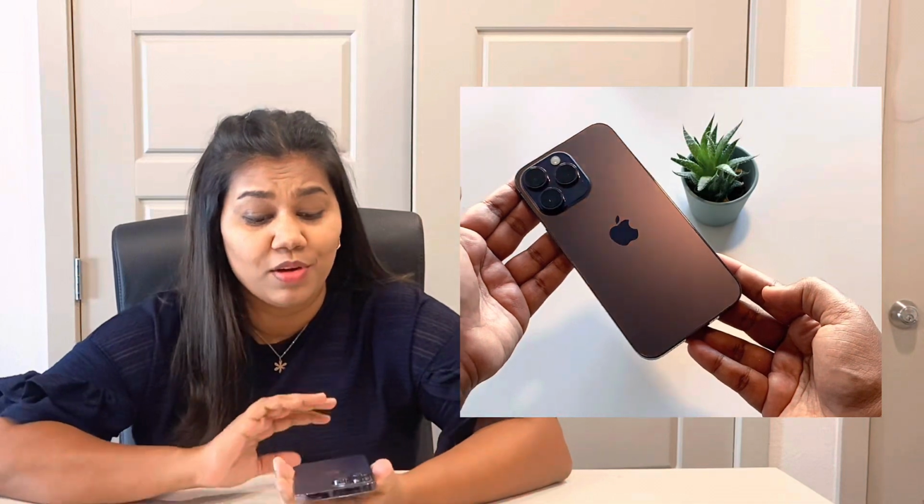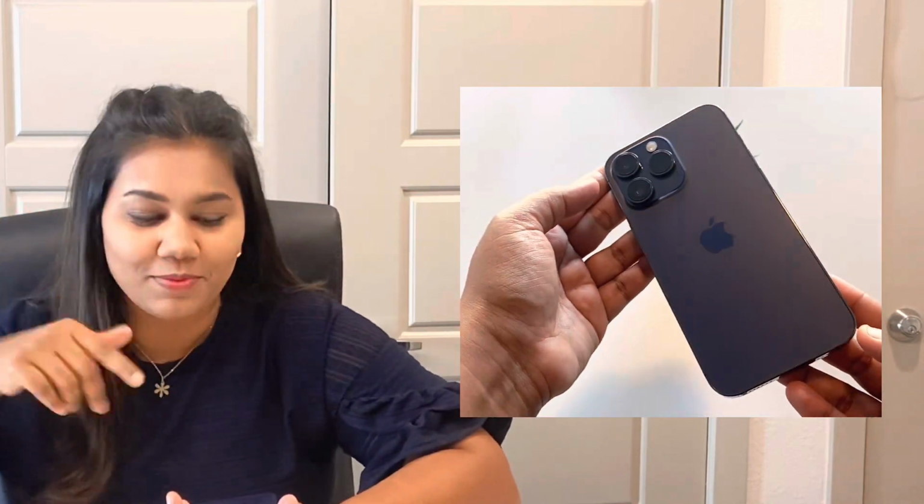Yes guys, the color of the phone, I love it. I know this may sound silly for some people, but the color is very important for me because all my life I've been using white and black colored phones only. So I've been able to choose the color of this phone.